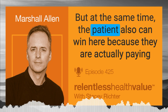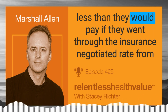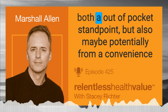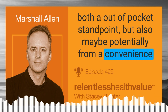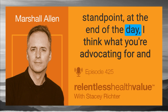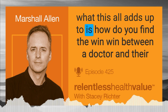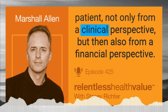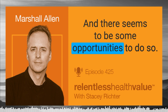But at the same time, the patient also can win here because they are actually paying less than they would pay if they went through the insurance negotiated rate from an out-of-pocket standpoint, but also maybe potentially from a convenience standpoint. At the end of the day, I think what you're advocating for and what this all adds up to is, how do you find the win-win between a doctor and their patient, not only from a clinical perspective, but then also from a financial perspective? And there seems to be some opportunities to do so.